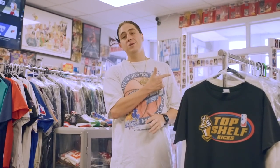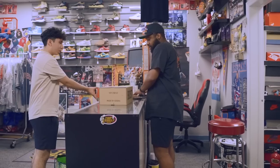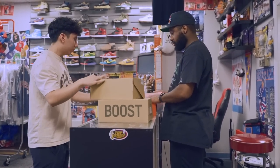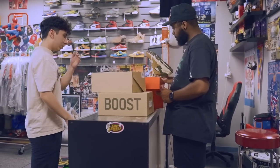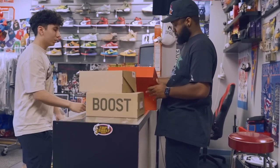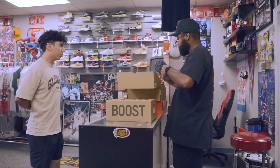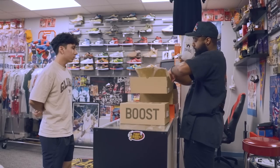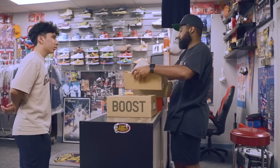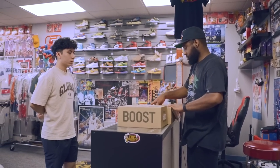Let's get the rest of the stuff that we sold. Let's take a picture, pack up all this stuff, and see what happens today. I never wore them. It's an 8.5. And what size you need? An 8.5. It's an 8. Okay. How much for the Onyx? I was thinking like 140. And how much you want for the Sesames? Like 240.